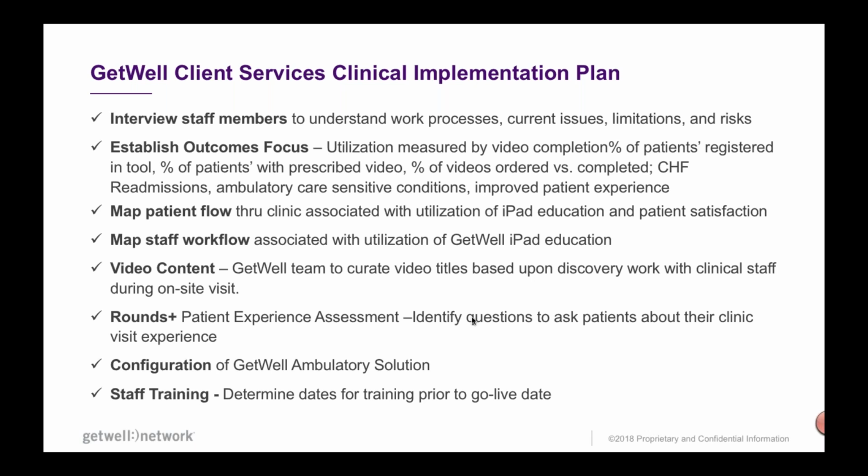Collaboratively, we're going to establish outcome focus areas. Some examples of those might be utilization of the education completion, maybe improved patient satisfaction or improvement in HCAHPS measures. Our team is then going to map a patient workflow and staff workflow through the clinic to strategize on the best practice on utilizing the tablets as part of the patient's clinic visit. We'll then also identify any video content appropriate to match the top diagnoses seen at the clinic type. We will then add the Rounds Plus patient satisfaction assessment questions agreed upon by the healthcare team, and finally configure the solution and plan staff training prior to an established, agreed upon go-live date.